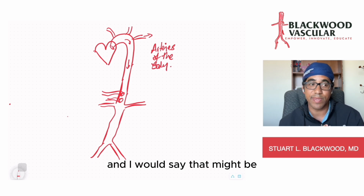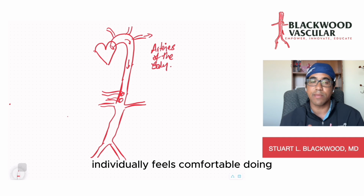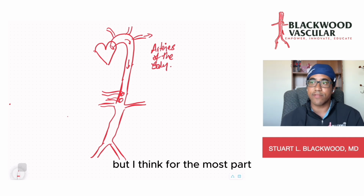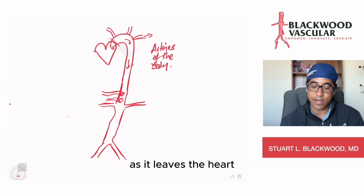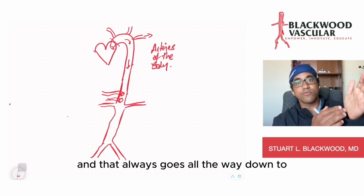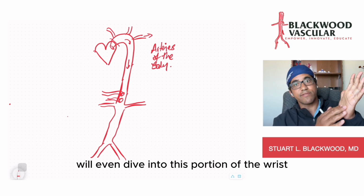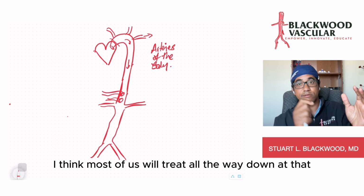And I would say there's some variability between what each of us individually feels comfortable doing, depending on where we trained. But I think for the most part, most of us would operate on the aorta as it leaves the heart, the neck vessels, the arm vessels, and that goes all the way down to just about the wrist. Some of us will even dive into this portion of the wrist, but I think most of us will treat all the way down to that far, at least surgically.